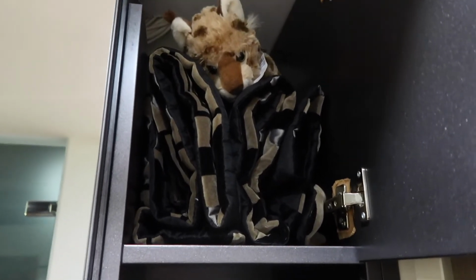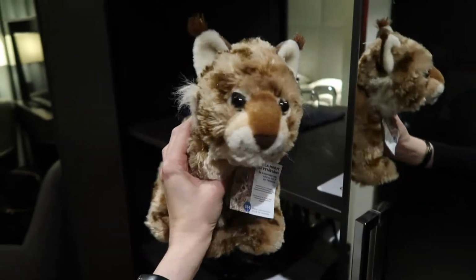And then does this thing open? Oh, so this does open. Looks like it has an extra blanket and an extra cute little guy who's not a lynx. What is he? Oh yeah, he is a lynx. He's just another little lynx. So cute. All right, get back in your cupboard there.